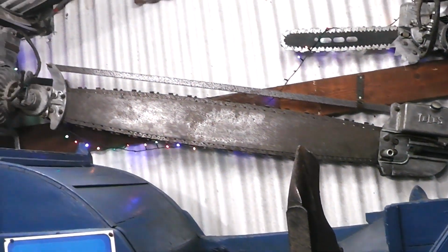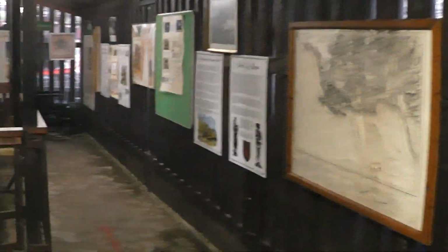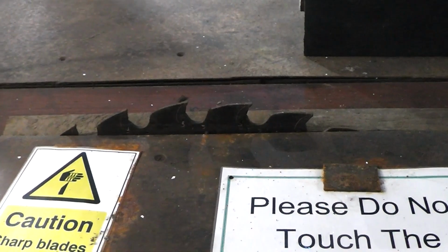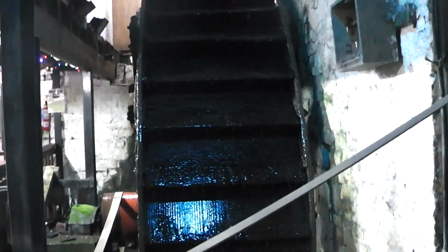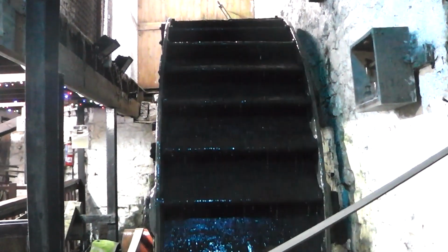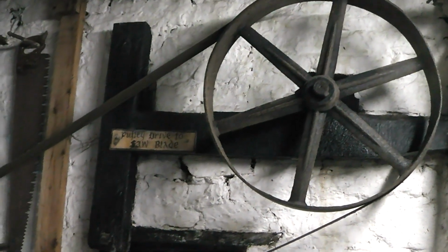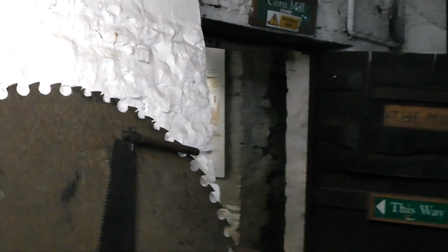Oh my god, that's a giant chainsaw. Just looking at that scares me. There's one of those really scary saws that reminds me of 1960s Batman, and him and Robin got attached to one. You can see the belts and the wheels fixed to the wall there, which would be attached to the mill wheel, and then that would have turned that, and it would have worked that really scary bandsaw.